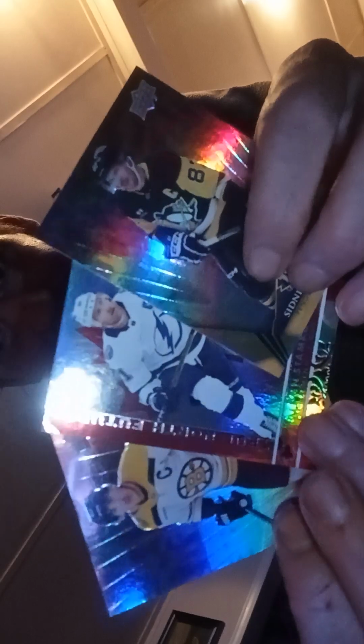Okay, I got the Crosby card. I was looking for that one for the main set. I know I didn't get that one yet. McDavid's usually hard to get too. I don't know if I got him yet. But that Tim Horton, he's the harder one.